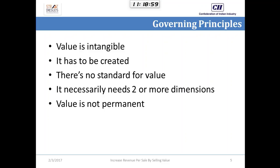The next point is equally important, which is value cannot be created in isolation. Value is created for somebody by somebody, and therefore it definitely needs to have more than one dimension. There is the consumer of value, there is the seller of value. You cannot create value in isolation and hope that somebody will buy it.